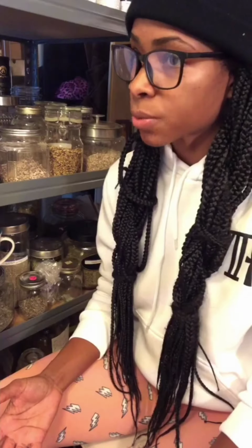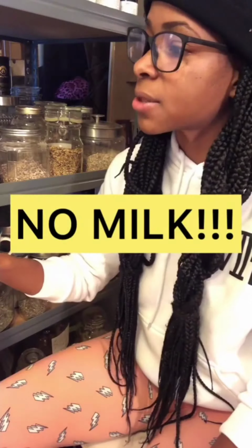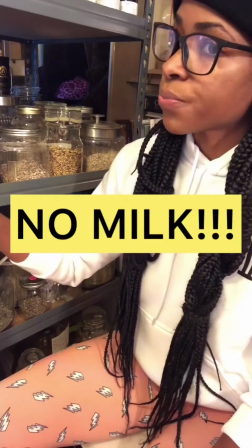Dairy, especially milk. Do not give your kids whole milk. The thing about milk, which is scary, is it bypasses this entire check and balance system that's in the body, where it could go through the purification.